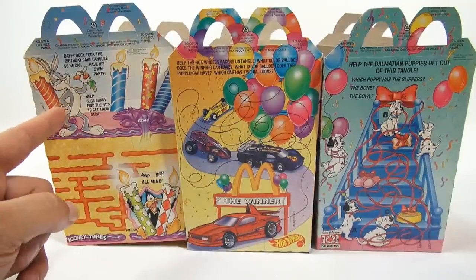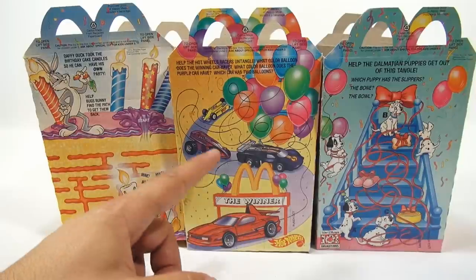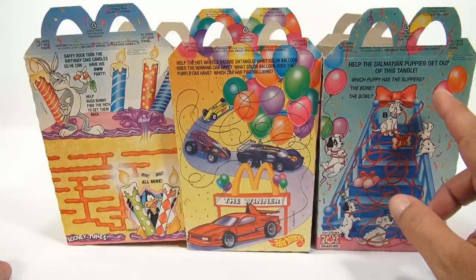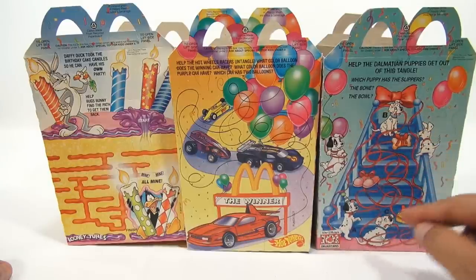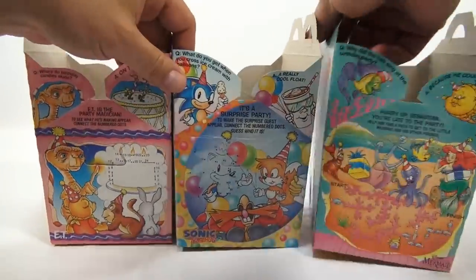And it looks like Bugs is a punch out here. So I think that was the only punch out I've seen so far. There's some punch out here, but that's for the party hat, I believe. In here. We'll check it out. And then help the Dalmatian puppies get out of this tangle. Which puppy has the slippers, the bone, the bowl? Okay, so you kind of follow along and match them. Last panel.